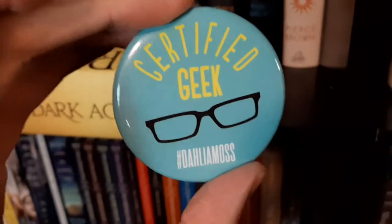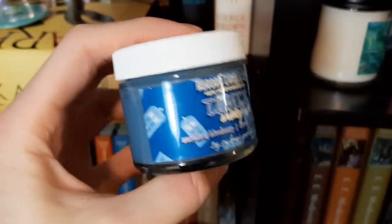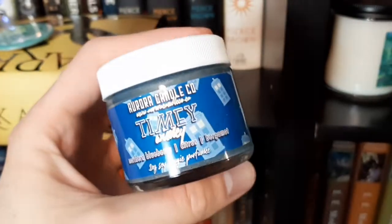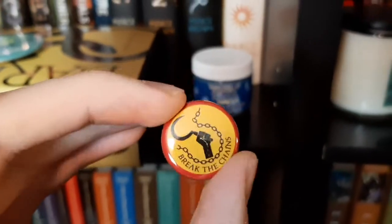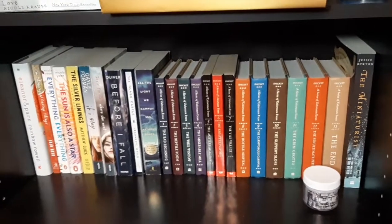Also featured on this shelf is my Certified Geek pin, my Doctor Who inspired candle by Aurora Candle Company, which smells like blueberry and citrus, and my Red Rising Break the Chains pin. Super excited about this. Moving on to shelf 2, this one has contemporary and some middle grade.